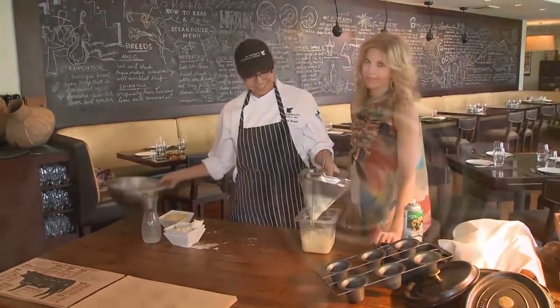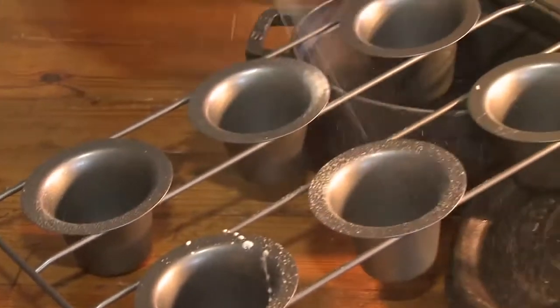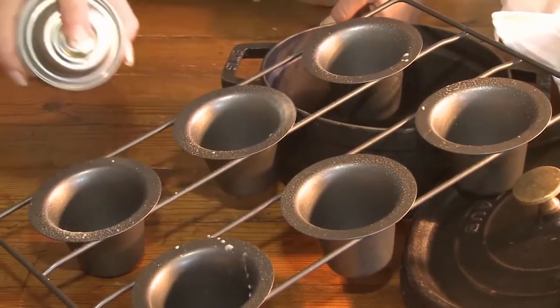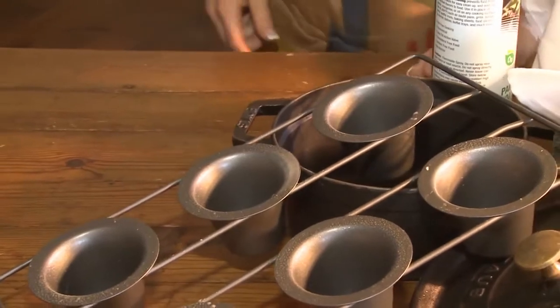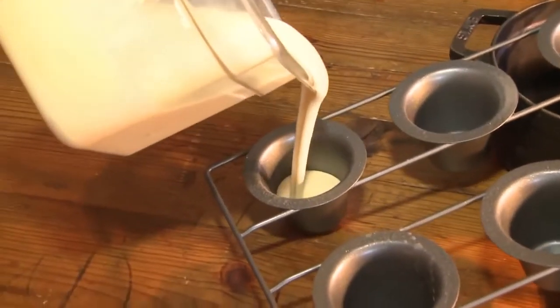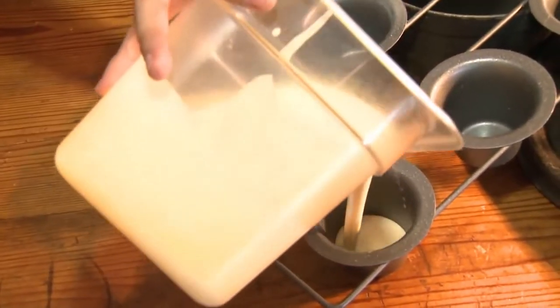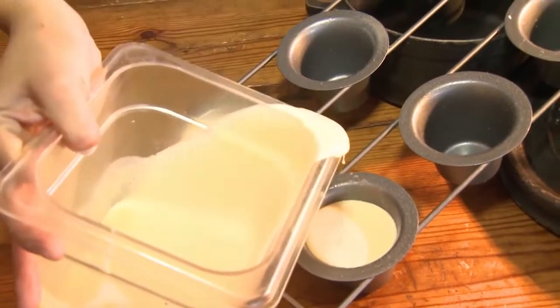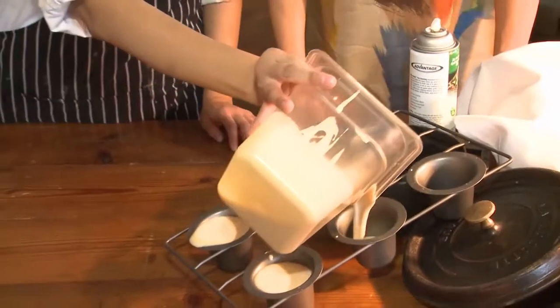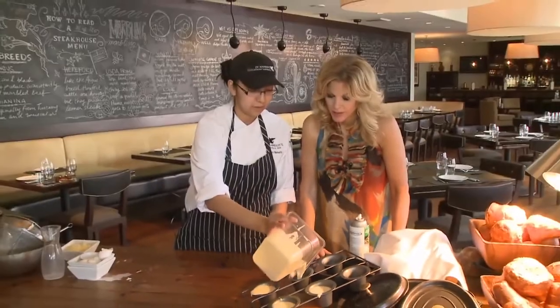Oh, I get it. Yeah, we're just gonna spray the popover pans. These are what we use here at BLT. You could use muffin pans if you don't have them. And then you're just gonna go ahead and fill them. That's really easy. Then just fill them all the way to the rim. How long do you stick them in the oven for? For a whole hour. Really? Yeah, you don't want to open the door or take them out too early, because then they'll just fall and not be good.